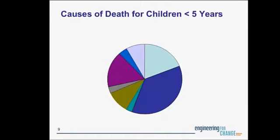So I wanted to start with a little bit of background on why we're talking about household water treatment and children in developing countries. When we look at the worldwide statistics for the causes of death for children under 5 years old, the first cause of death, the largest piece of the pie, is neonatal causes. That's the large blue square.